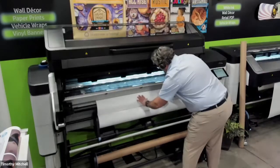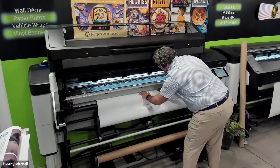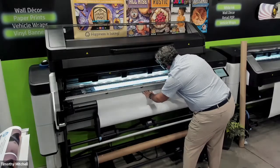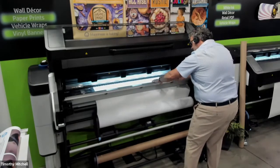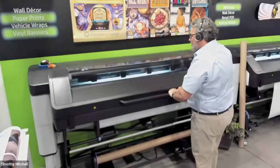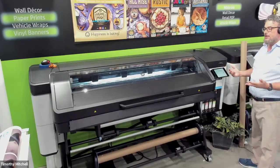So the media is still sort of in its position. All I really have to do at this point is continue to feed it forward. Just give it a little push. I can see the pinch rollers taking it, and now grab it here. You line it up on the right-hand side, right in front of this cutting rail. Drop it, hit continue. The printer will activate the vacuum.